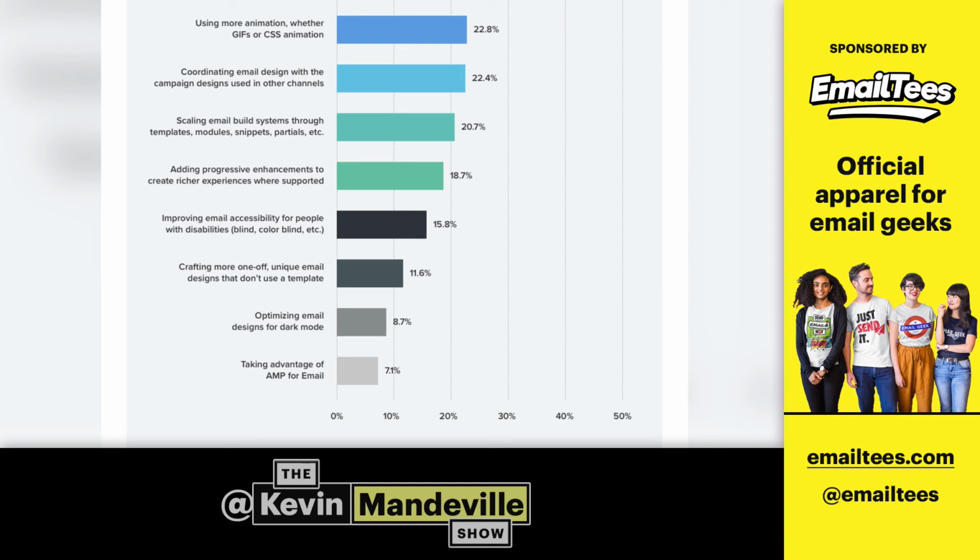Check it out if you haven't. And then the very last one, 7.1%, came in at taking advantage of AMP for email, which is Gmail's new implementation for interactive email coming sometime Q1 of 2019.